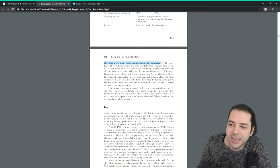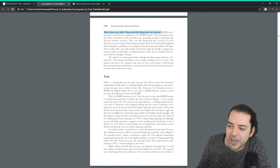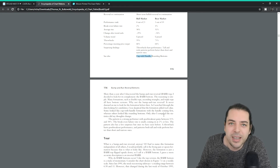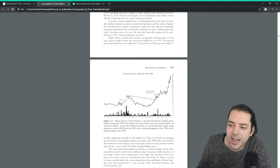But there's little things about this bump and run reversal pattern. I've read this in the past, but I can't remember where he says it: see also cup with handle, and rounding bottoms. The thing about this is that he kind of admits it himself. It's basically like a cup with handle, except he tries to shape it up slightly differently.